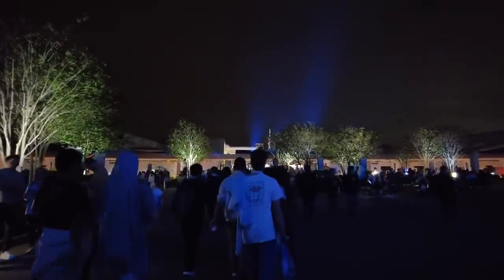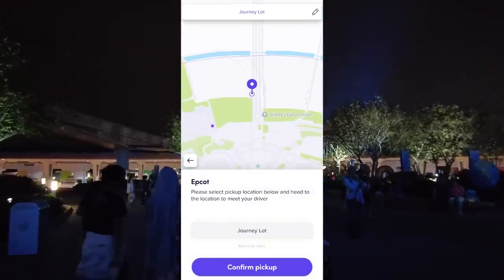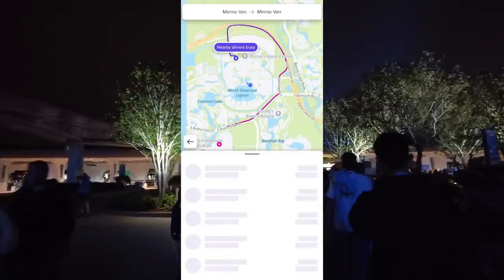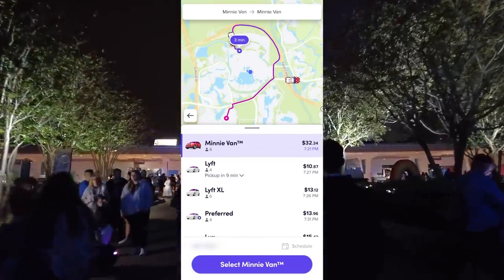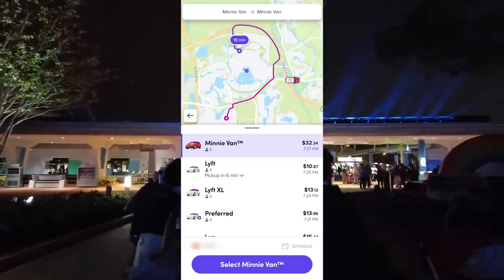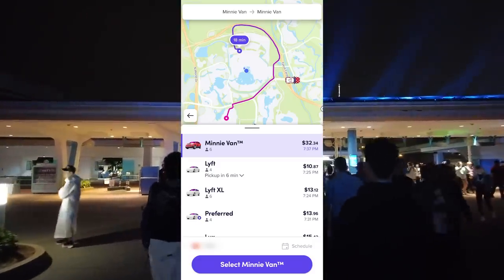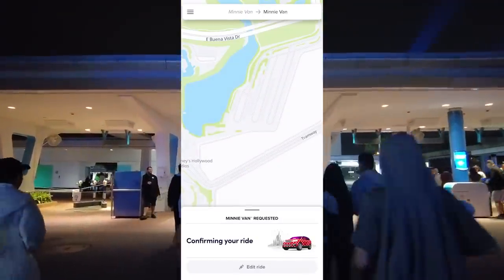Now, to reserve a minivan, you are going to use the Lyft app, just the same app you would use anywhere, except when you're on Disney property, when it comes to the types of vehicles available, a minivan should pop up along with regular Lyft, extra large Lyft, etc. Minivans are basically just Lyfts that only drive around Disney property, and they are quite expensive compared to regular rideshare. The minivan was quoted about $38 for us to go between Epcot and Hollywood Studios, about three times the cost of a regular Lyft also in the app.